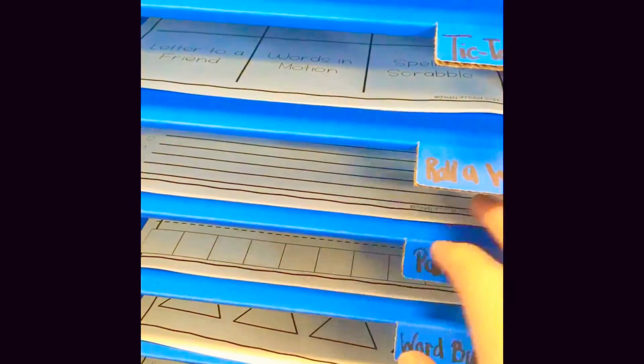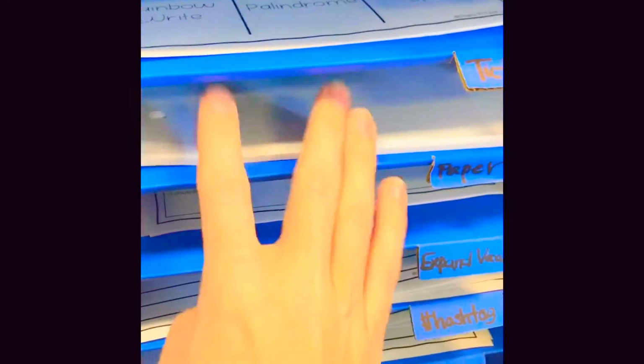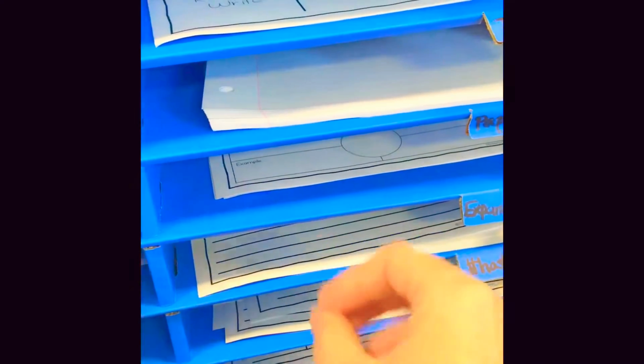And then they have roll a word, ABC order, expand vocabulary. I also added some paper, because what they can do is set up their paper the same way that these are set up, so they're not wasting a whole bunch of copies. We are a one-to-one school, but unfortunately I can't do word work on the computer because they need to get that muscle memory in their hand. So I prefer to do it on pencil and paper. I still think that typing is a great way to learn, and they still do that on some of their interactive games, but for the most part they just do it with pencil and paper.